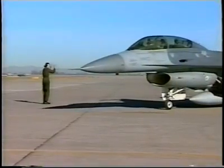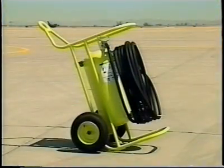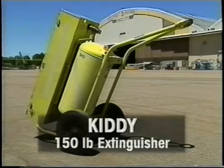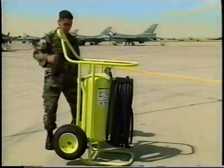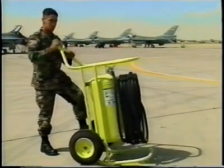Let's take a look at how to properly use the 2 types of fire extinguishers. For the purposes of this program, we will demonstrate the use of the Amerex 150-pound extinguisher. The Kitty extinguisher operates in virtually the same manner. Your first step is to check the pressure gauge to ensure the extinguisher is properly charged. To ensure there is agent in the extinguisher, shake the extinguisher in this manner.